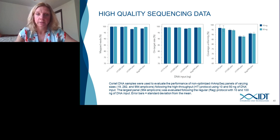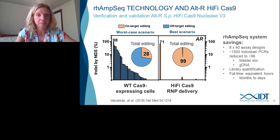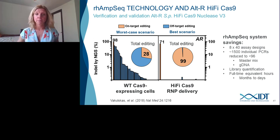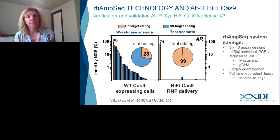So this is really great and allows you to do your library prep in high throughput. Just to highlight back to that figure that I showed when we were developing the hi-fi protein: the figure that went into that publication used the RAMP-seq technology. In this case, we are using this technology to validate our high fidelity Cas9.